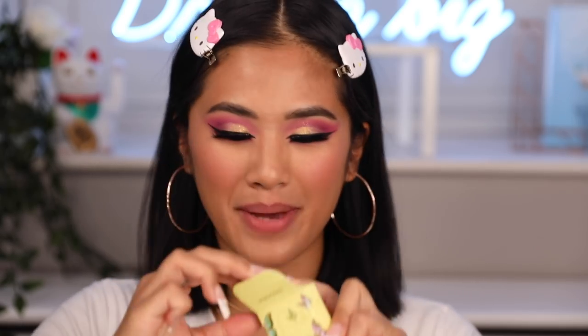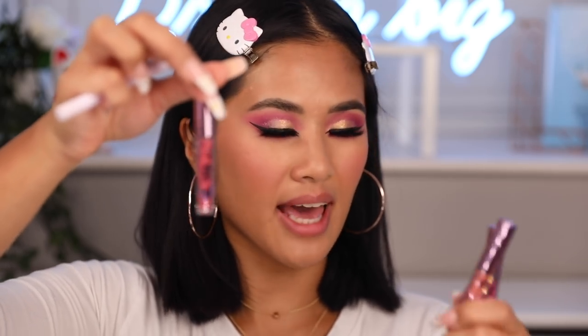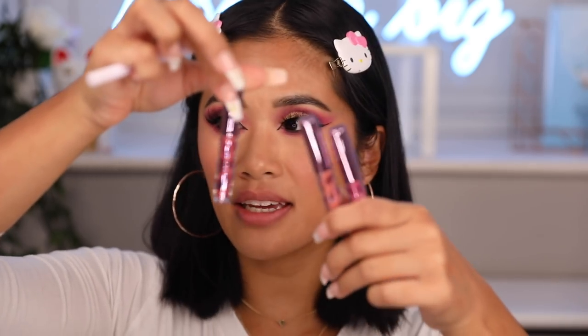Last but not least, I'm gonna go in and try this shade Give Me Butterflies. Love this yellow packaging. Oh, this is a cute shade. This looks like a mixture between Stormi and Heads in the Clouds, I feel like, which is really cute. This lip shade is beautiful. Oh my god, in love. This is a really beautiful shade. Oh, this makes my teeth look white.